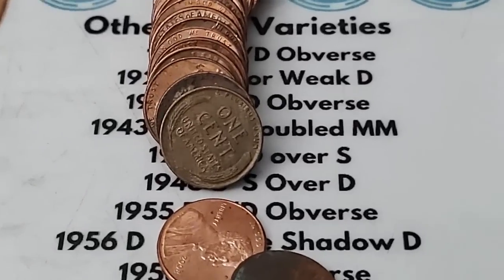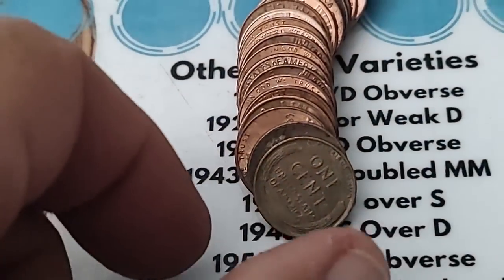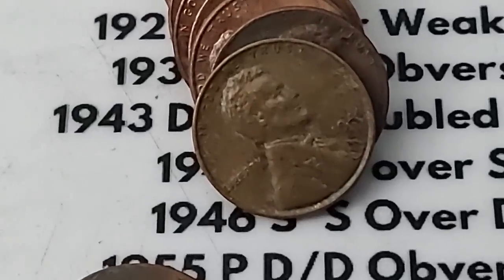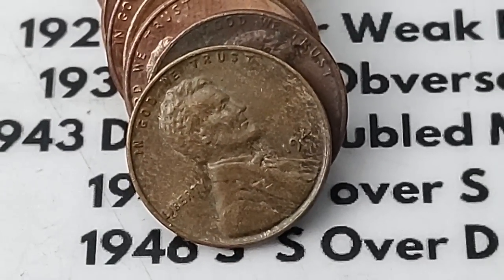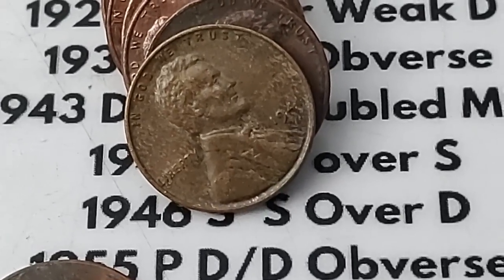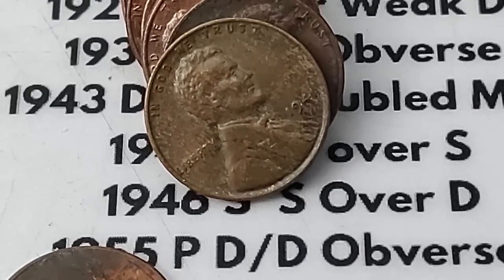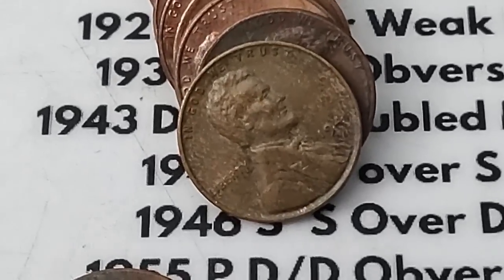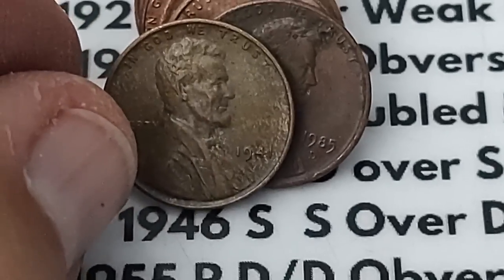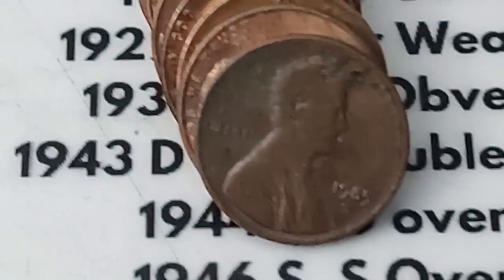Second to the last roll, and there's wheat penny number 11. Let's see what year it is. Forty-something, kind of scratched up. I also found another 12-sided Canadian copper. 1941. All right.